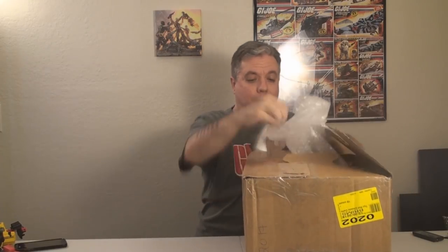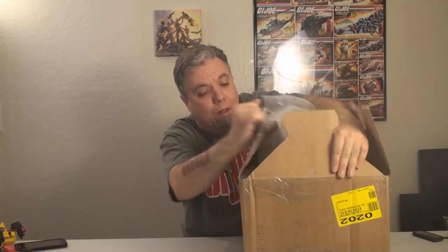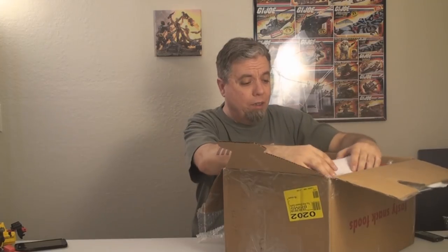Okay, I had to put everything carefully back in the box because we still have one more really large box to go through. This is from Jay Luby. I know Jay has sent stuff before, and thank you for that. I have cut the tape on this one so I can open it up. Okay, there we go. So this is also full of stuff, and there is a letter.